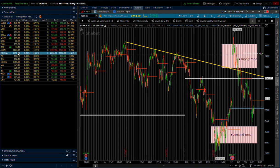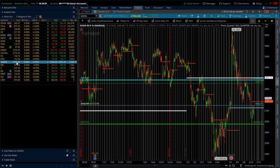Google's been really taking a hit here lately, right at that monthly pivot. This is the one that's been getting hit pretty hard. This is probably going to be an underperformer today. We'll see what happens going forward into today's session. I think I charted out Google. Okay, yeah, it's pretty much the same. But we're fighting this 20 SMA here on Google today, but we're still below our weekly pivot.